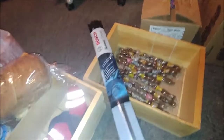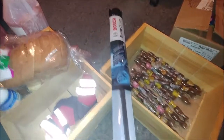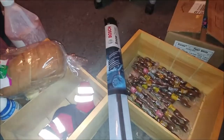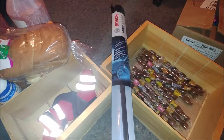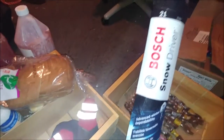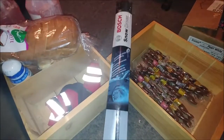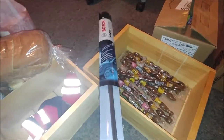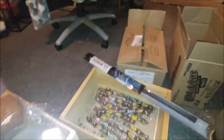Now, got this one Bosch Snow Driver wiper blade, brand new in the package with the accessories, you know, the mounting stuff and everything. Unfortunately, I really need one of these for my car, but this one is a 21, and mine, I believe, uses 24, I think. I don't know, but it won't fit my car. So I got a couple friends. I'm going to see if it'll fit theirs.